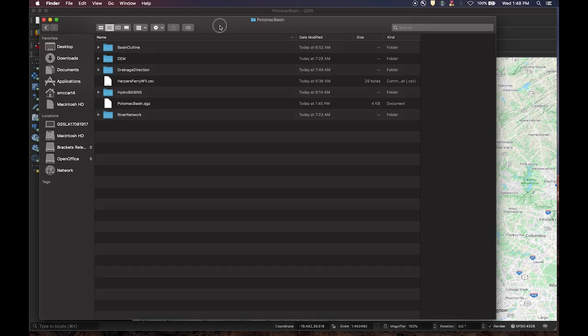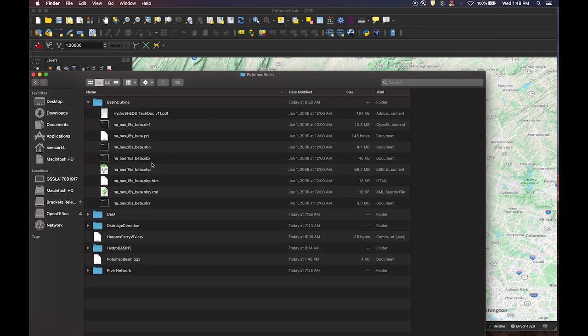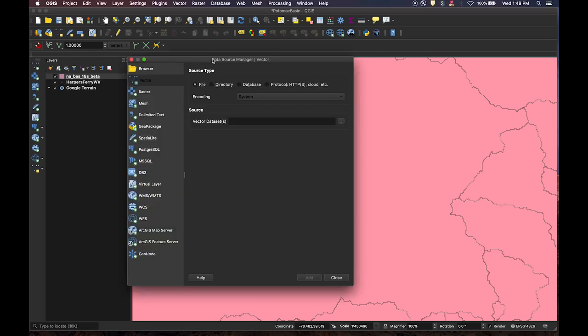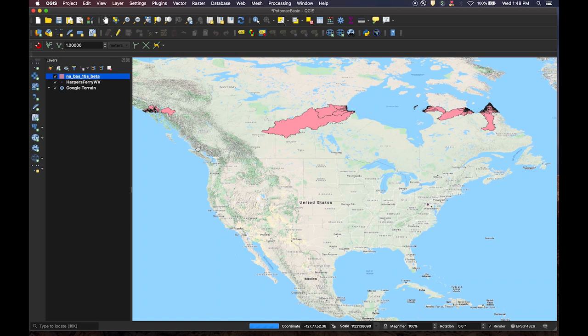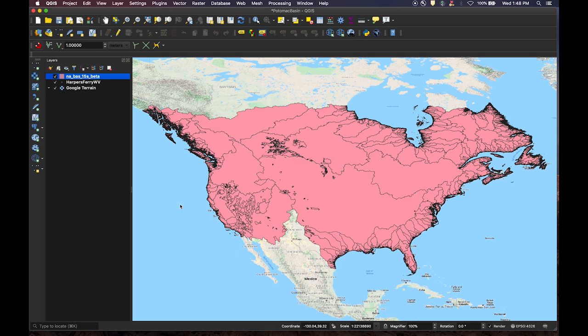So if I want to add the data to my map, I can do this in two ways. I can either drag and drop. In this case, I will find the shapefile for the North American river basins, and I can drag and drop this to the base map. I can also do this by going to the toolbar, clicking on Data Source Manager, and selecting the file this way. If I pan out by zooming to the layer, you can see I have delineated river basins for all of North America and the Caribbean.